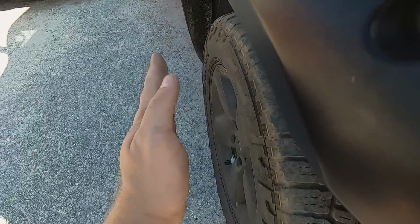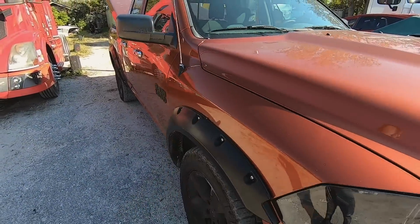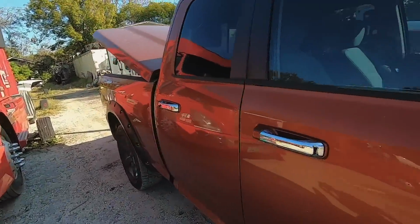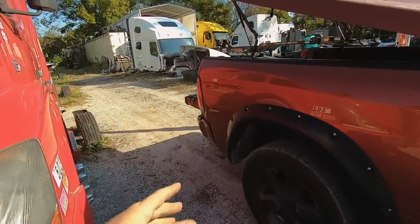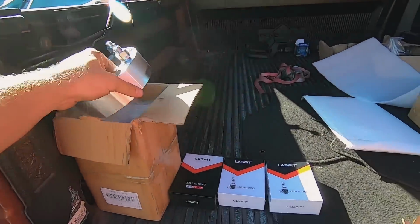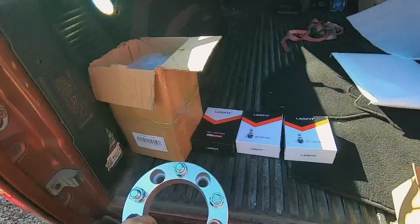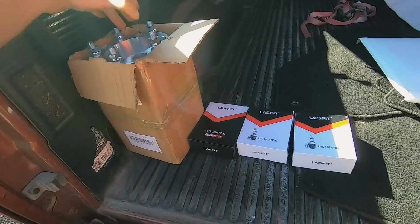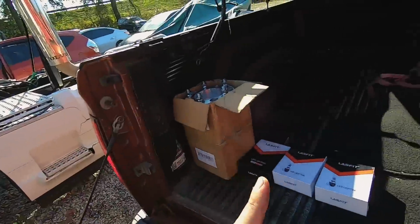Also, these wheels sink in a lot compared to these fender flares, so I thought a good idea was to get a leveling kit. The front is also leaning down a little bit and the back is up, like typical trucks. The leveling kit is going to help. Also, I got 2-inch spacers all around. I'm not sure if I'm going to use these spacers, but we'll see what happens. I'm going to surprise you guys with the wheels I have right now.